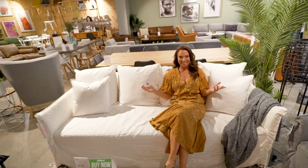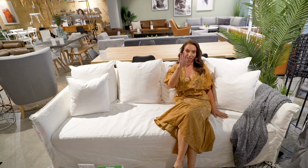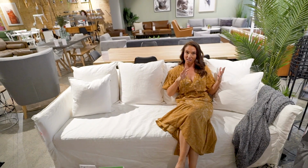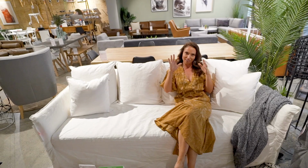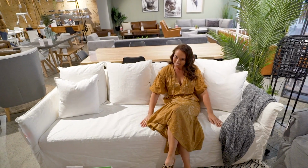I mean, I kind of feel you just can't go wrong with this lounge. It's perfect for the lounge room that comes off the kitchen. I wanted a white lounge there so it wasn't kind of in your face. It just kind of blended with the room. So I think this is the winner.